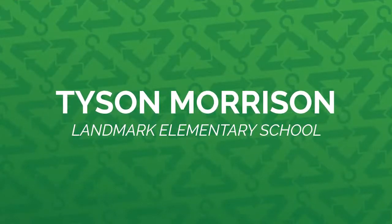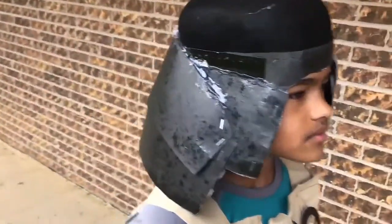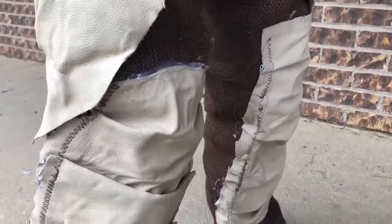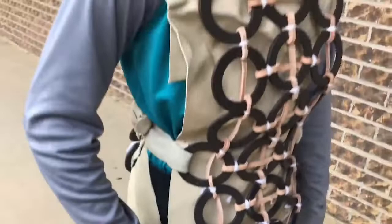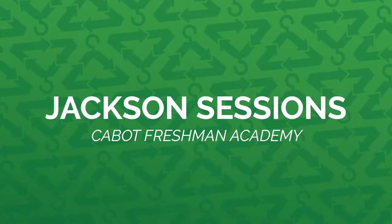Welcome, TYSON MORRISON. He goes to school at Landmark Elementary. Such creativity here. TYSON is the ultimate samurai. He's very complete in his outfit, head to toe. Love the use of leather and rings, and he tied it together to create his vest. And then added some more leather and some glue to create these chaps, which are really cool. Yeah, he actually has burlap pants and then the chaps on top of them. So I really liked how he mixed the textures together and the color. Yeah, very clean.